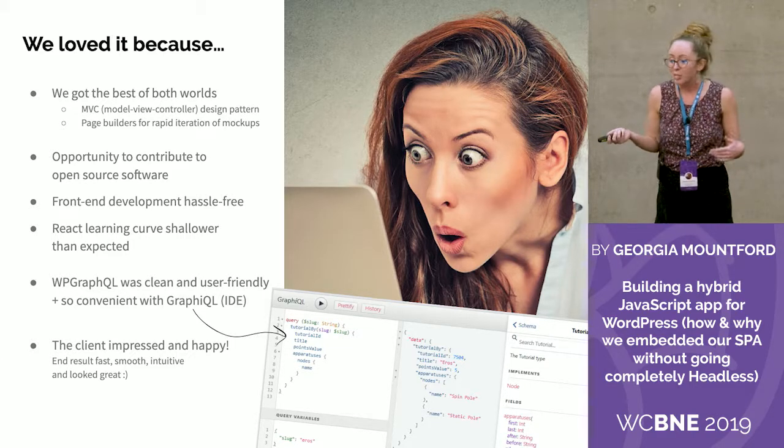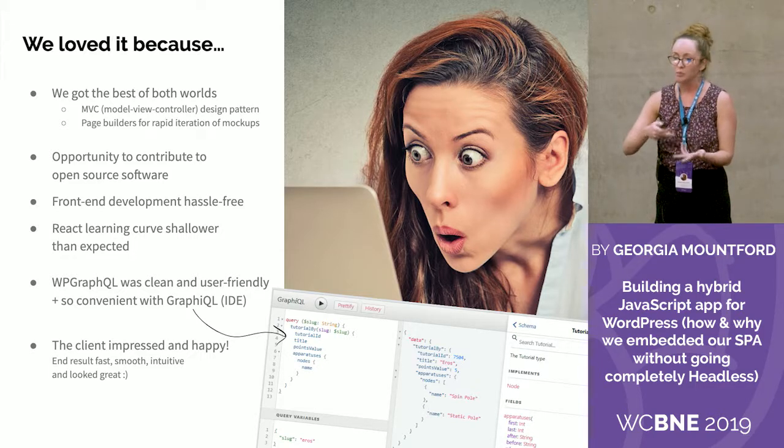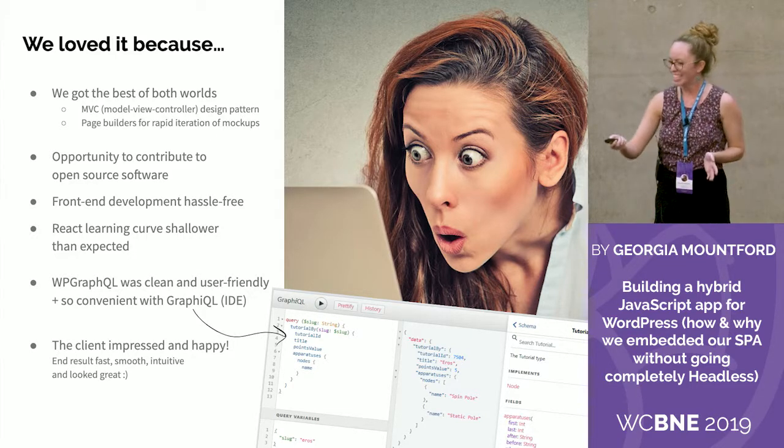And ultimately, we loved it because the client loved it. They were impressed and happy. The end result was fast and smooth and intuitive and looked great and came in on time and on budget. So I don't know what else you could want.